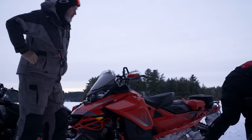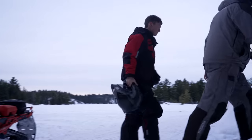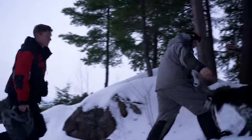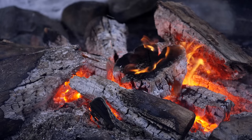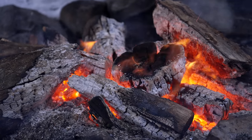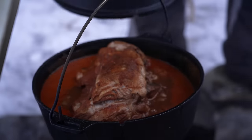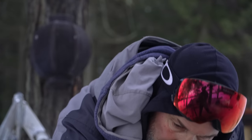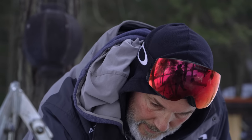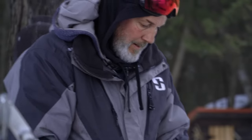Hey, Lando, buddy, old pal. Let's go check our pork over. What do you got? You got a stick? There you are. Beautiful fire. Wow, that looks good. Oh, yeah. That looks soft. Tender and delicious.